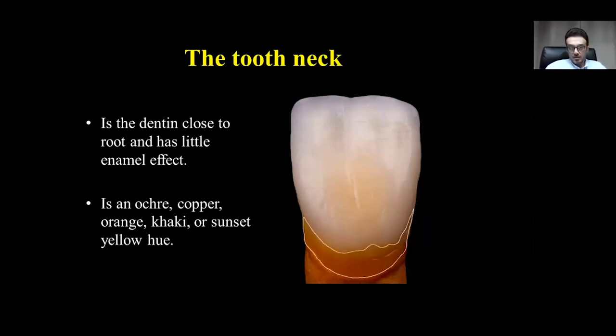The neck of the tooth, this is the part where there is a minimal effect of enamel and an exaggerated effect or color appearance of dentine. This is the part just behind the height of contour of the central incisor. These six color shapes, which are the incisal halo, translucent zone, the mamelons, the interproximal enamel, the body of the tooth, and the neck, are considered the main color shapes that we are going to mimic.